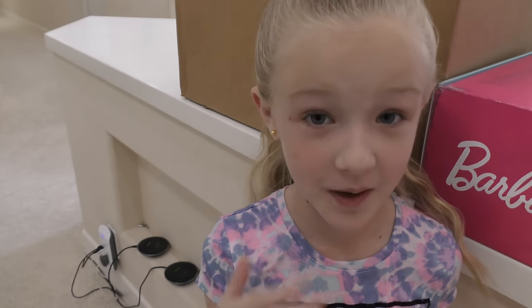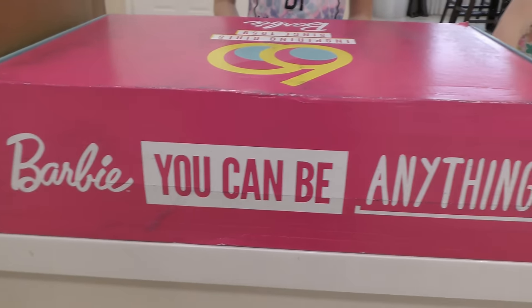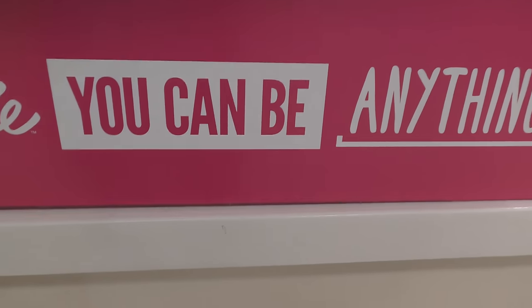All right, girls. I can't wait to open these toys. Should we show them some toys? Yeah. So, girls, Mattel sent us this box of Barbies because they are celebrating their 60th year of Barbie. How awesome is that? Cool. Okay, so should we show them what is in this box? Yeah. Girls, help me open it. Ready?